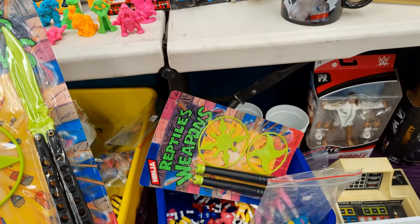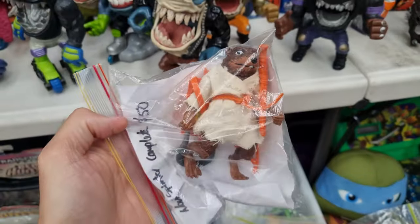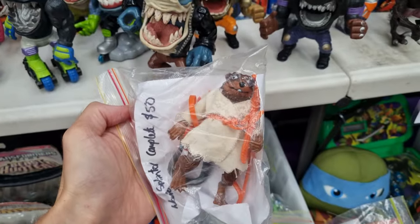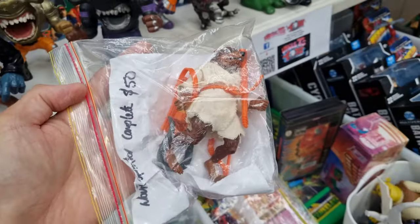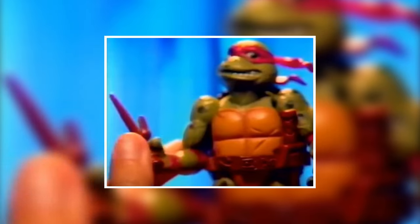But that wasn't the only turtle goodness Tony had. I also noticed that he had a tub of loose vintage TMNT figures, one that I needed with the movie stars Splinter. I'm really on the hunt to complete the movie stars series at the moment. The ones that I don't have are Raph and Mikey, so they're top of the wish list, but I was still stoked to grab the movie stars Splinter.